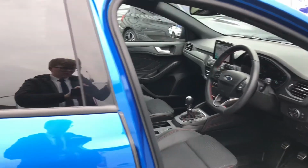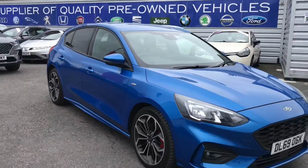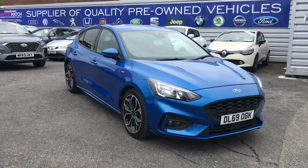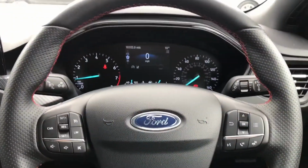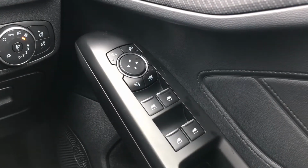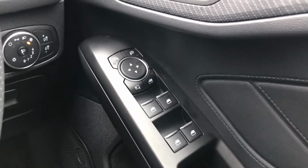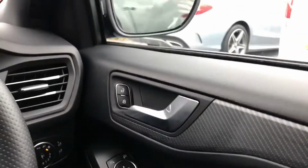And now that we've had a look around the vehicle, I'm going to take you inside and show you some of the key features that it does have to offer. So hopping in, and on the driver's door you have your electric mirror adjustments that include folding. This is great if you're parking in tighter spaces. You can quickly fold them in so you don't knock them.